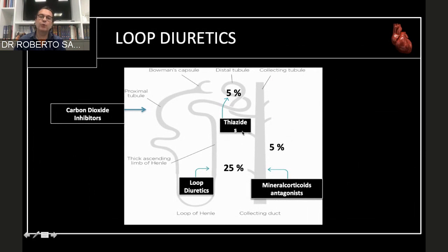As you know, we already talked a little bit about thiazide, but we use spironolactone for different reasons, but again, it is not a diuretic for dogs at a different dosage.